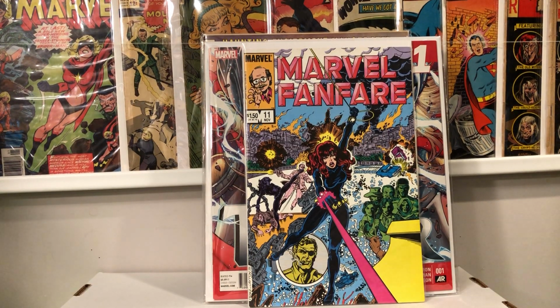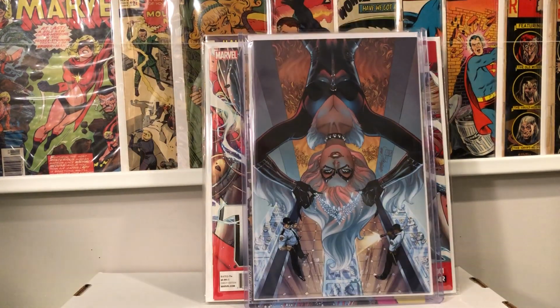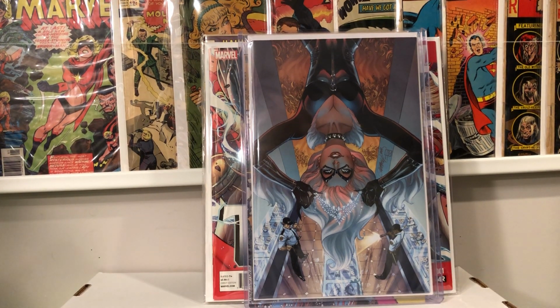And then my local shop, Main Street Comics, he sent me a message on Instagram asking me if I wanted this 1 in 100 J. Scott Campbell Black Cat cover, and I said absolutely. So he gave me a great deal on that. Thank you, Mike. And rounding out some things that I got from Main Street Comics is this another golden oldie.